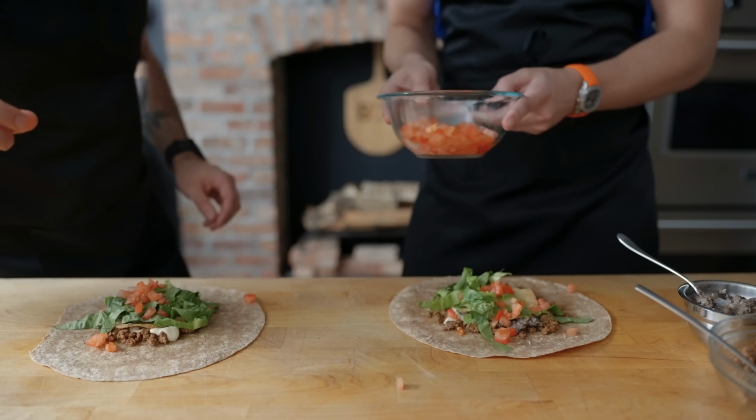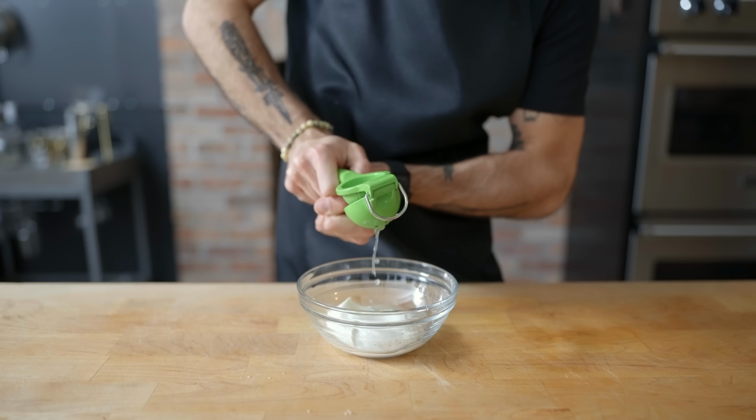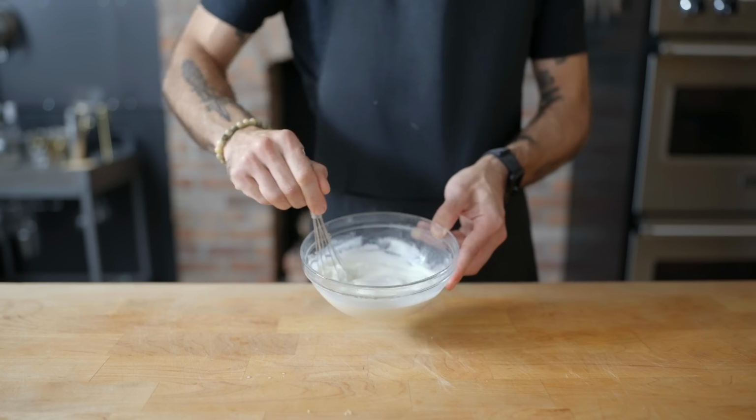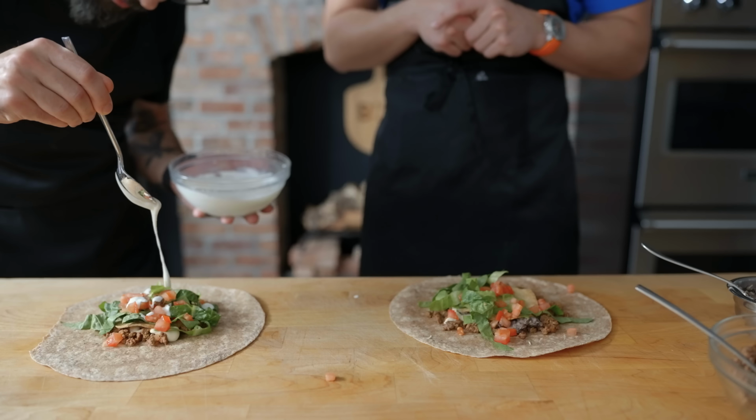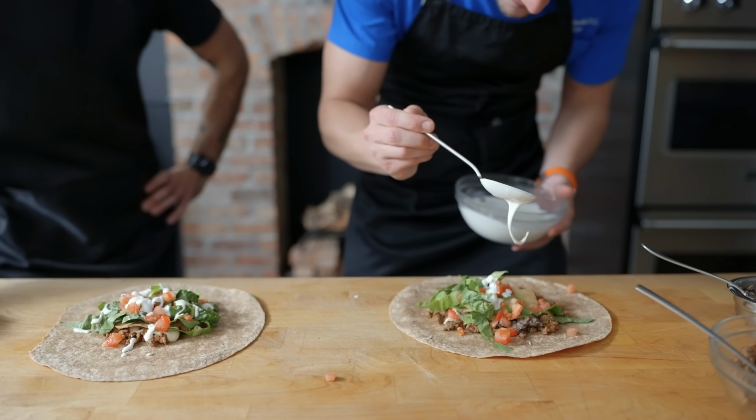Oh, we have a couple options. Yes. For sauces, we have two options. First up, we have our sour cream alternative. This is Icelandic Greek yogurt, which is very, very thick and very, very good for you, as I understand. It's got some good cultures, some probiotics. Our guts are going to be happy.